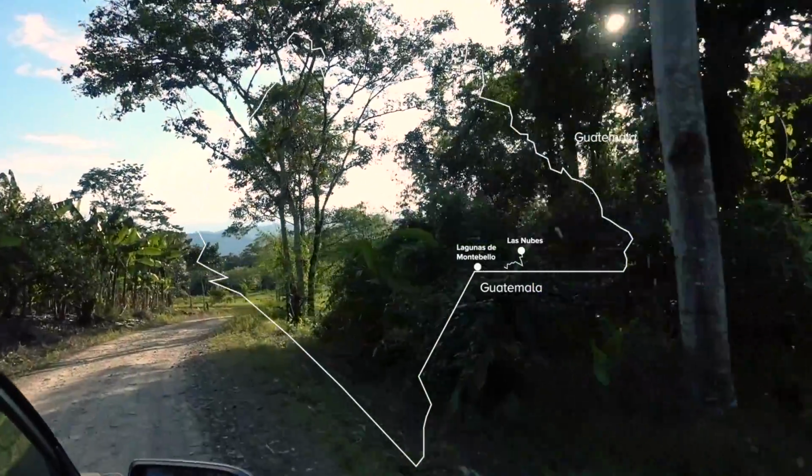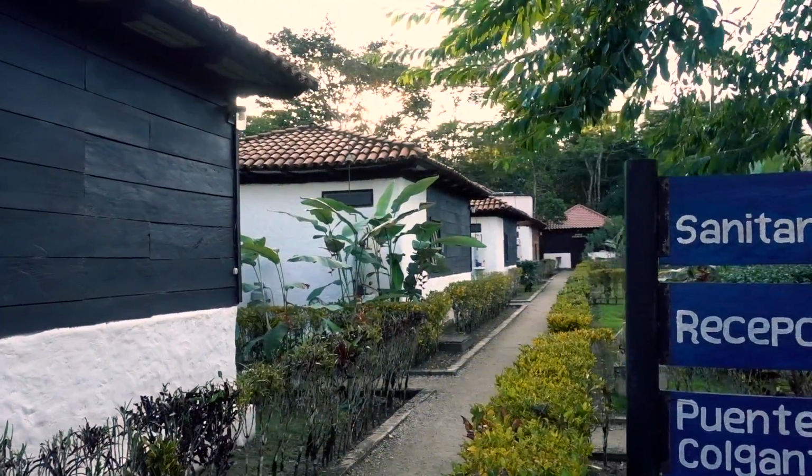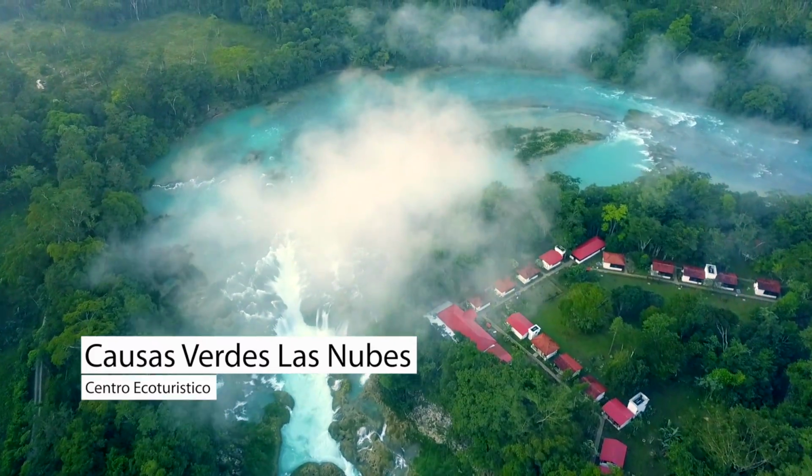After about 3 hours of driving from Comitan, we arrived. Where exactly are we? We are in Las Nubes, which is an eco-lodge pretty close to the Guatemalan border. It's surrounded by nature, by jungle, and by these beautiful, beautiful waterfalls. And you can already hear those waterfalls in the back, so I would say let's check them out.